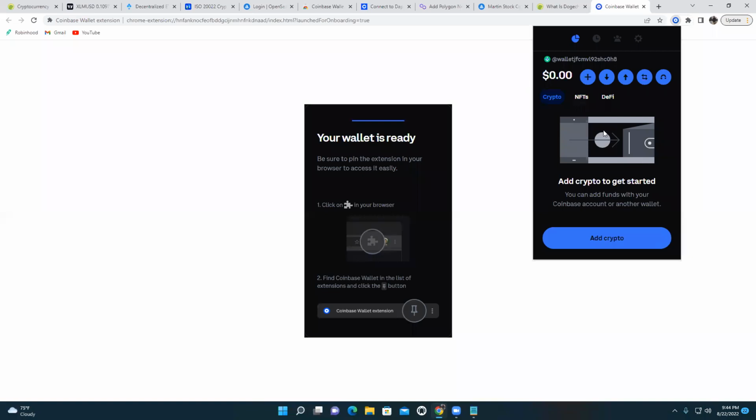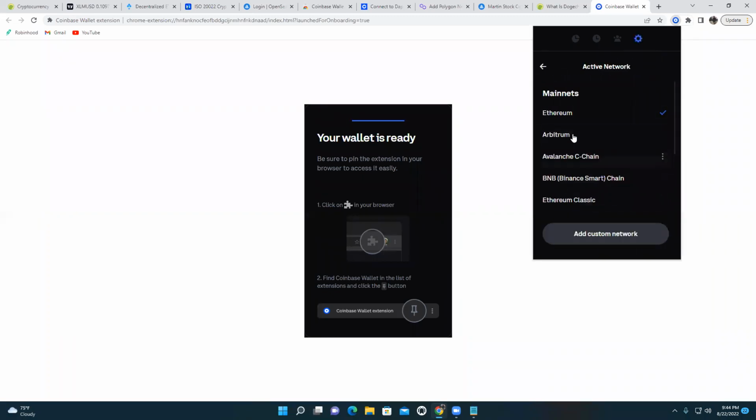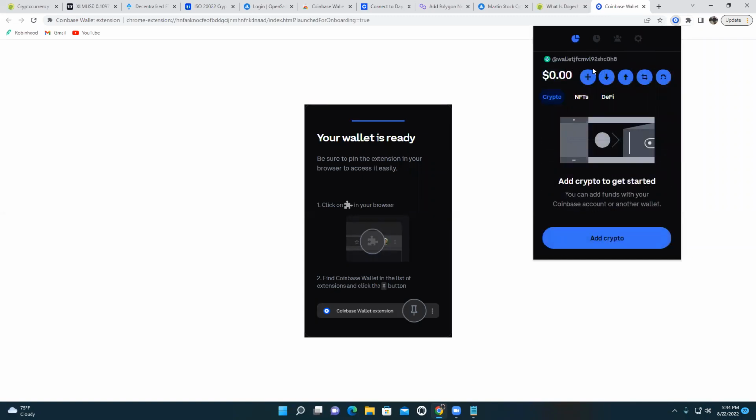Somebody in the chat also asked, what do you do after you change the network to Polygon from Ethereum? You just leave it. I'm about to switch it back. But I just wanted to explain that real quick to further explain the functionality of this wallet. Yeah, once you do that, you just go back to the main screen here. But let me check the chat real quick.